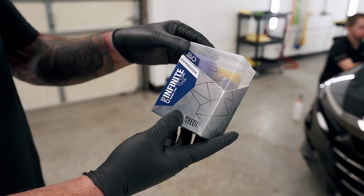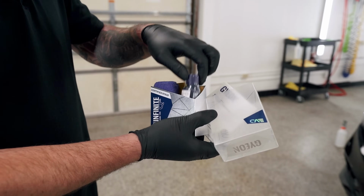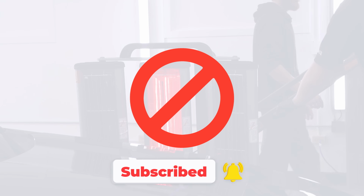We're going to be applying the Infinite Base Type 1 for this test with a second layer of Type 1 top coat. Projected durability is 5 years to infinite. It's going to cost you $120 for this 30 ml bottle of Base Type 1 and $50 for Type 1 top coat. Gyeon does not require IR heat lamp curing, and you will only need 1 layer of each of these products.